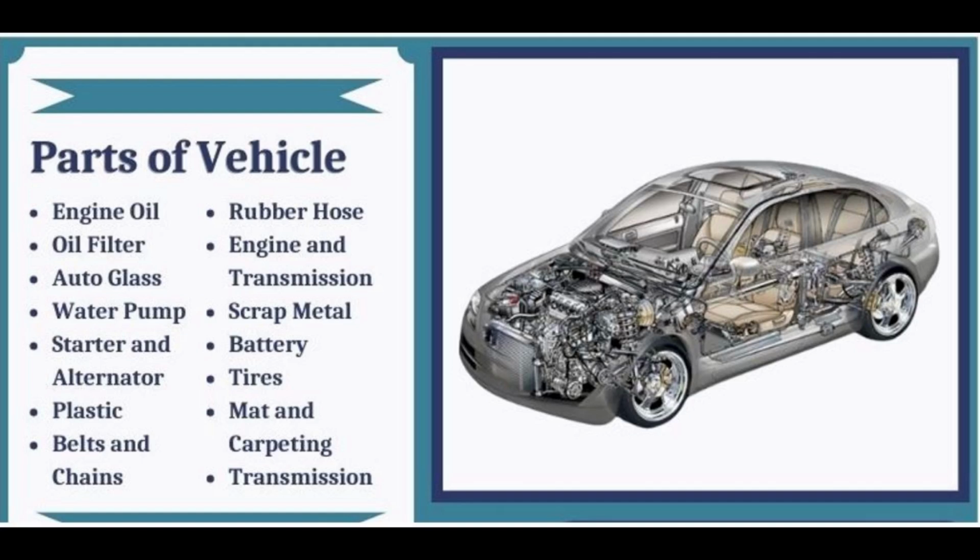Trust me, you don't want to be left with a dead battery. It's a real disappointment. If you hear that clicking sound when you turn the key or notice your headlights dimming, it's a good idea to have someone check the battery. Better safe than sorry, right?